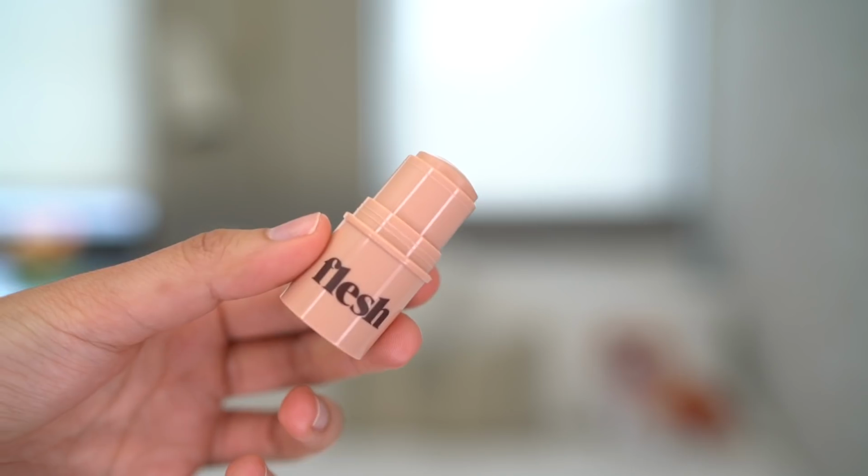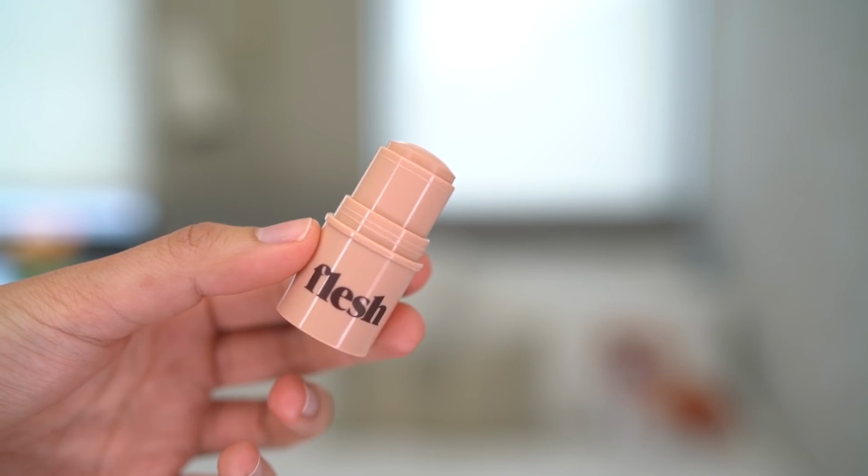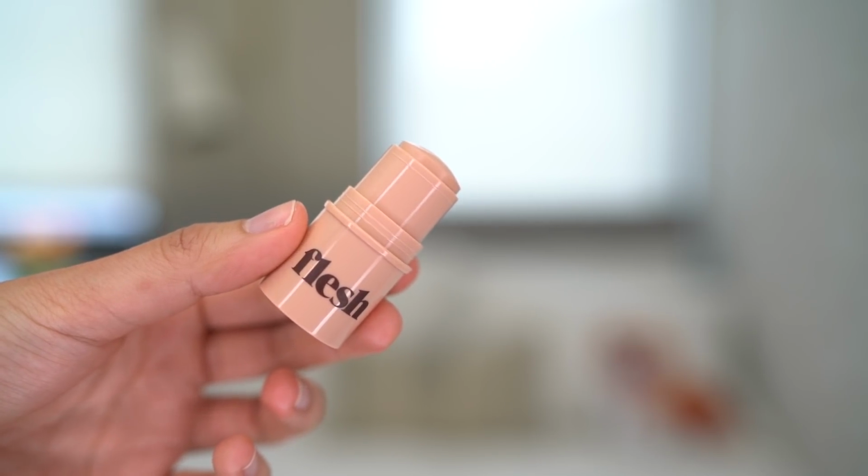I love the coverage that it provides. I'm still able to see my skin through the makeup. I really like how easy it is to apply. I know some people have said that this is very small, and it is very small, especially if you're using it all over your face on a regular basis.